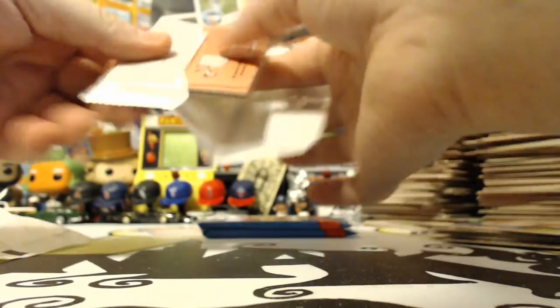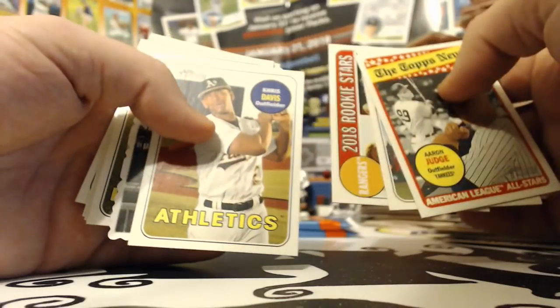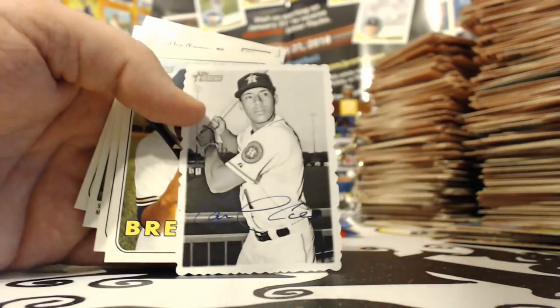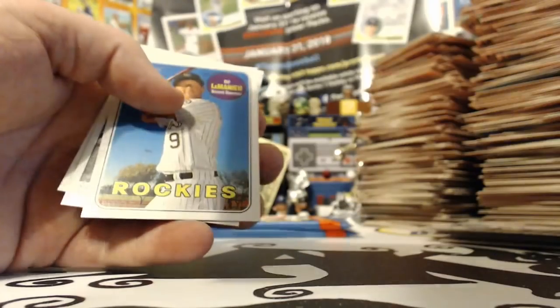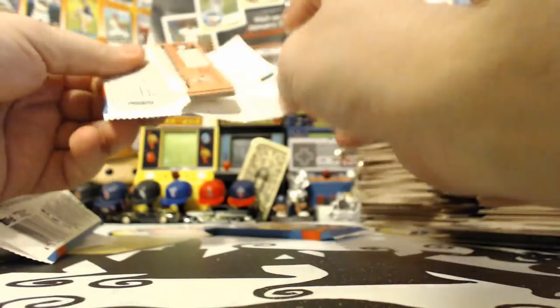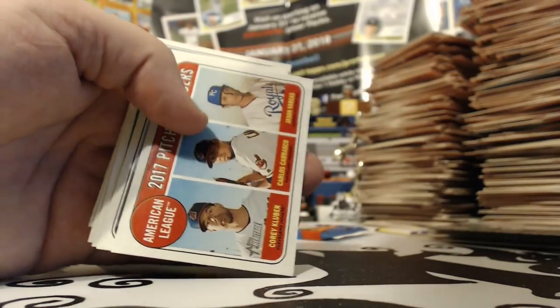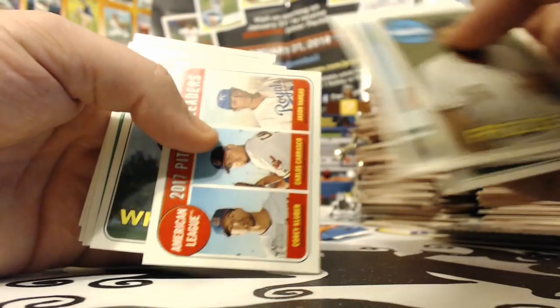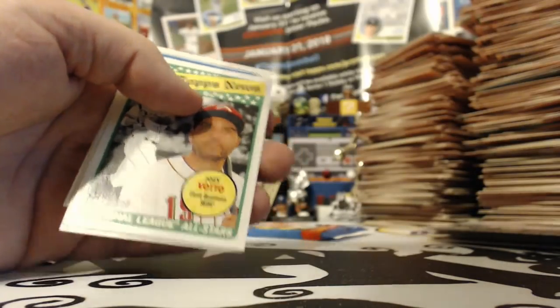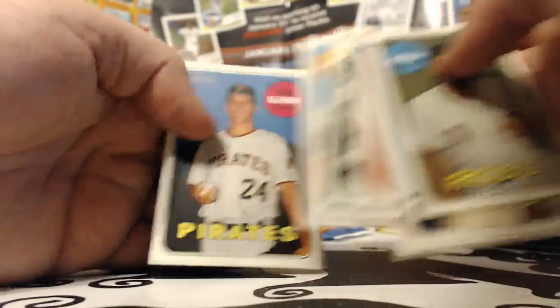Three packs. Aaron Judge. Willie Calhoun. Carlos Correa, deckle cut. Two packs. Yolmer Sanchez. Okay, that's a short print for the White Sox. Yolmer Sanchez. All right, last pack. Come on, give us something good.